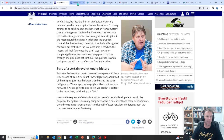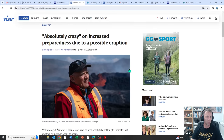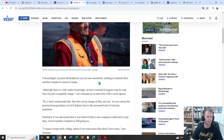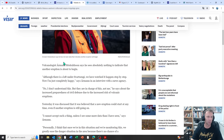So that's his take on things. Again, I don't think he's making any sort of prediction there. He's just recognizing what's taking place. And then if we turn to another Icelandic scientist, volcanologist Professor Holskultsson, he says absolutely nothing is there to indicate another eruption is about to begin. So his opinion is that there's no data to suggest anything's going to happen in the near term moving forward. So at odds somewhat with the previous article we looked at.